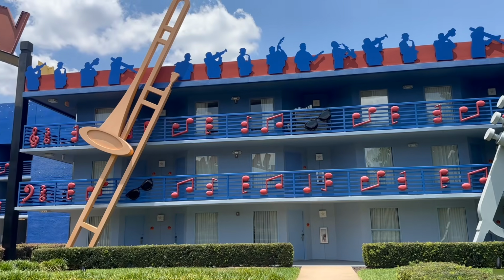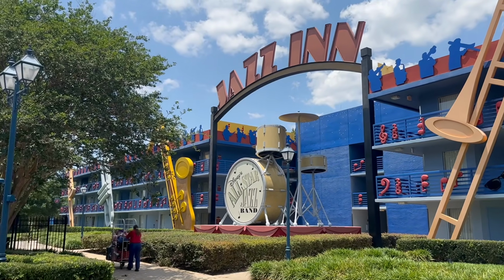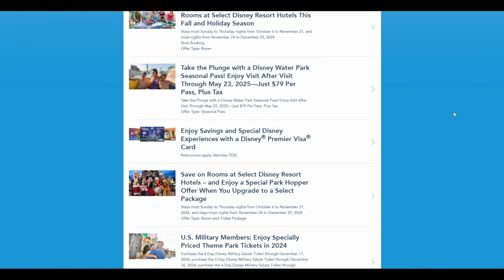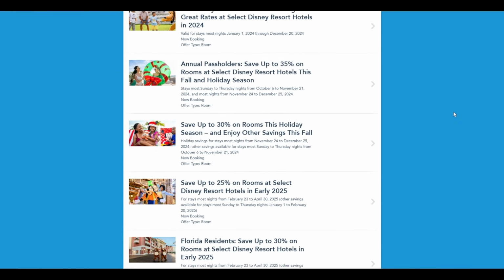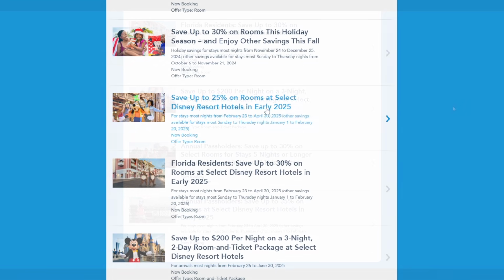But before you rely on a certain discount that you found online that'll help you save potentially hundreds on your upcoming stay, make sure you read the fine print. Disney doesn't say this in bold, but not every discount can be applied to every Disney hotel stay. For example, let's look at the current 2025 discount where you can save 25% on hotel rooms throughout the year.